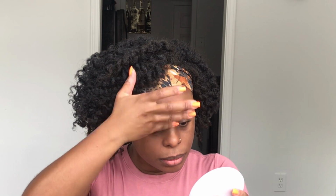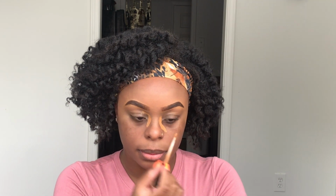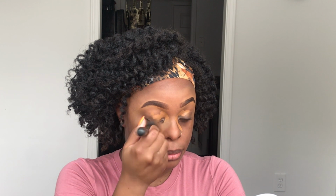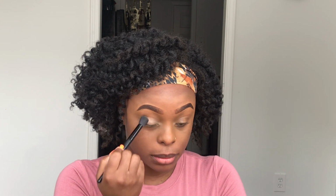So as you guys know, I just like to take my finger to blend out that product in between my brows to make it look nice, clean, and smooth. After that, I'm gonna go ahead in with my concealer on my lid to prime it for the eye look that we're gonna be doing today. I'm going to use the exact same concealer that I used to clean up my brows. And then I'm gonna go in with my Fenty Beauty Setting Powder, and it's in the color Banana.